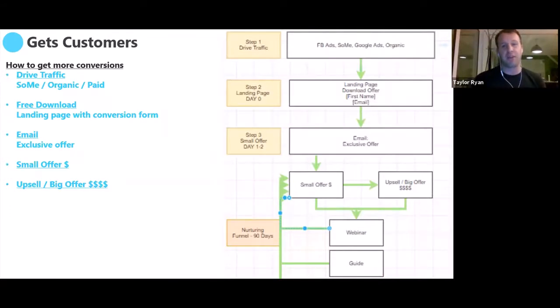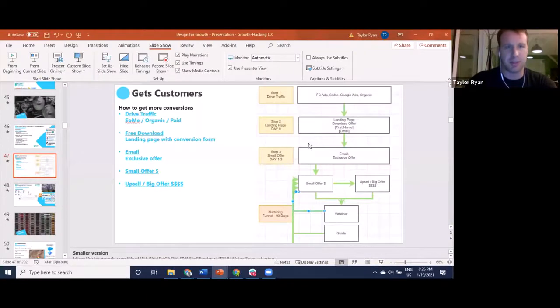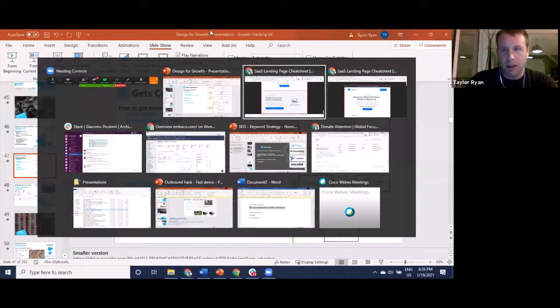Then off of that, you want to continue to push people through your funnel through anywhere from 8 to 20 different emails that are filled with resources, maybe pushing people towards a webinar, or towards a video guide that you created. And ultimately, you're always pushing people back to this small offer.